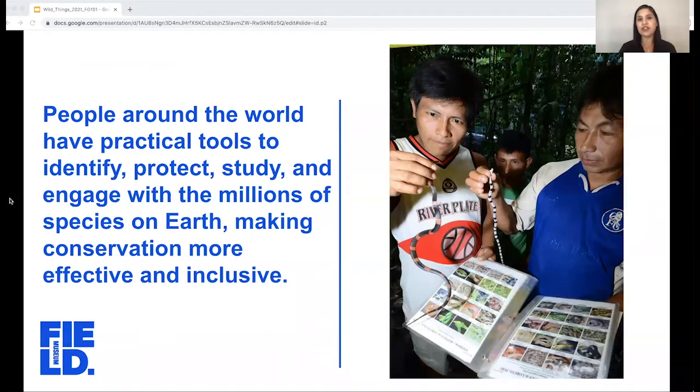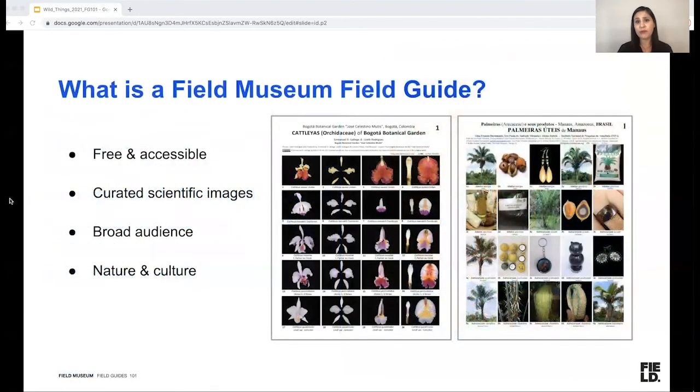The Field Guides Initiative is part of the Conservation Tools Program, which began more than 20 years ago. During this time, we've helped to design field guides and other tools aimed at making sense of biodiversity, celebrate cultural heritage, and accelerate conservation action. Our goal is that people around the world have practical tools to identify, protect, study, and engage with the millions of species on Earth, making conservation more effective and inclusive. Today, we'll be focusing all our energy on field guides.